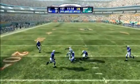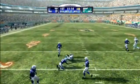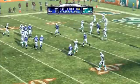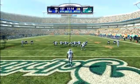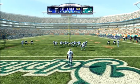Throws a bullet. It just slips out of his hands, and the defender breaks up the play. Just great position that time on the defensive side. The receiver really never had a chance on that one. Fields is waiting for the snap.